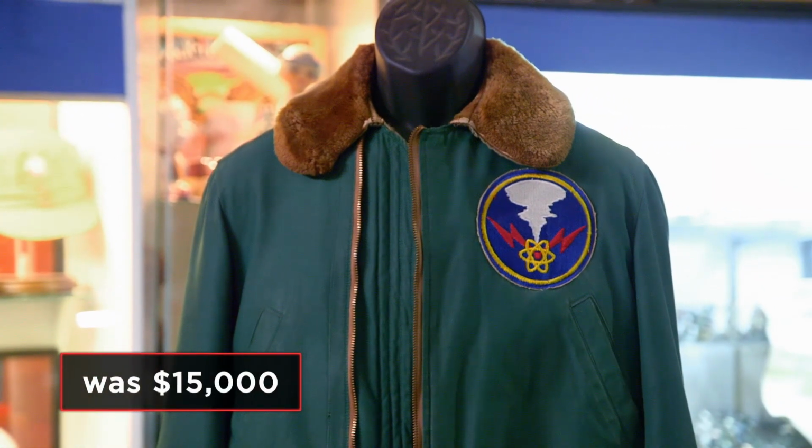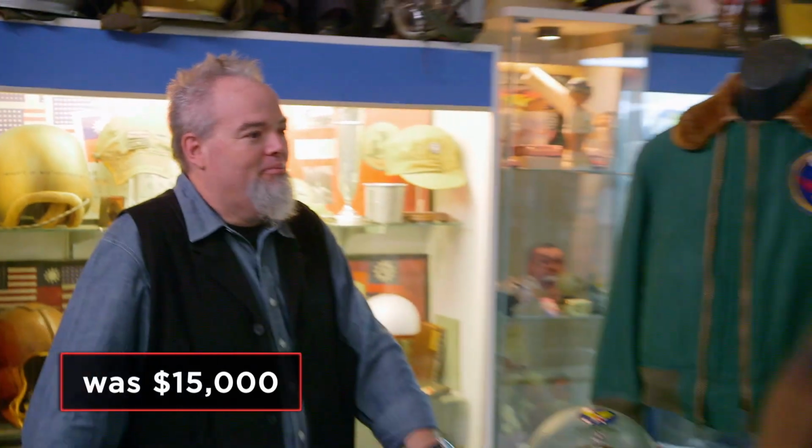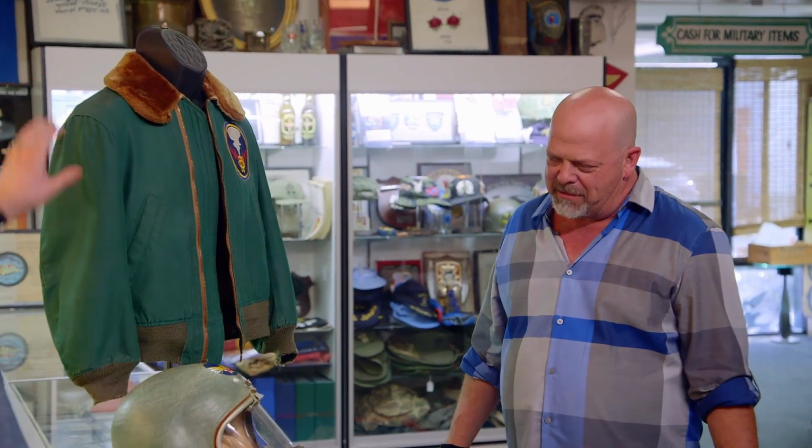Quite frankly, my problem with the jacket is there's no comparables. And I hate stuff like that because the 15,000 number is just bold, it's a guesstimate. I'm just going to stay away from it. I don't mind that going back in the collection, and it could stay as long as it needs to.